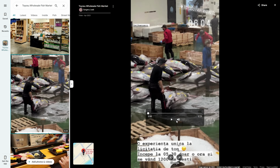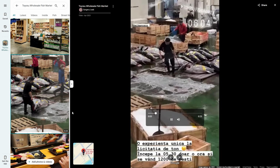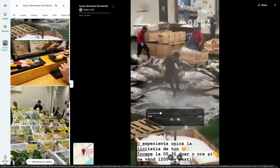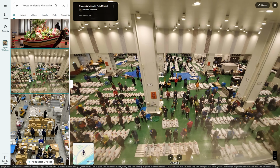You can watch the tuna auctions in the morning, which typically happen between 5:30 a.m. and 6:30 a.m. and it is recommended that you arrive around 5 a.m. to watch people inspect the tuna before the auction starts and to get a good viewing spot. The duration of the auction can vary from 20 minutes to an hour.